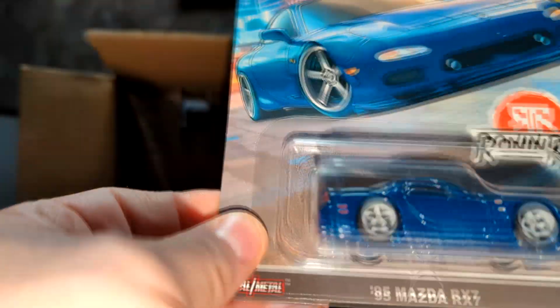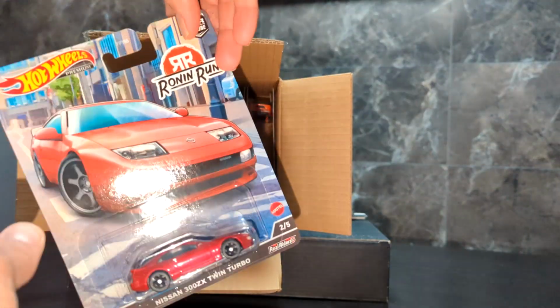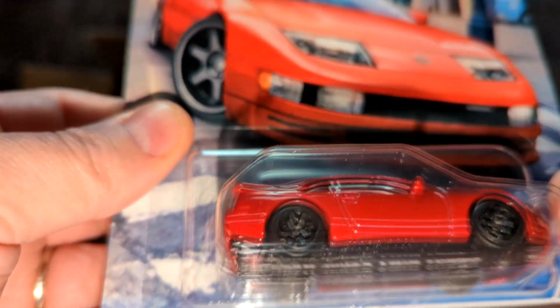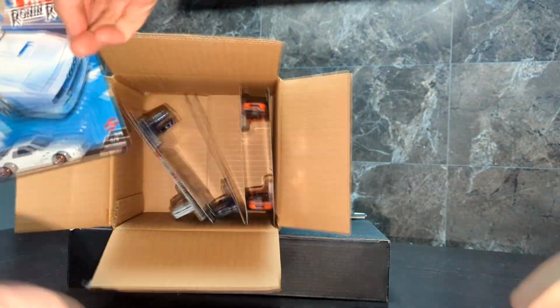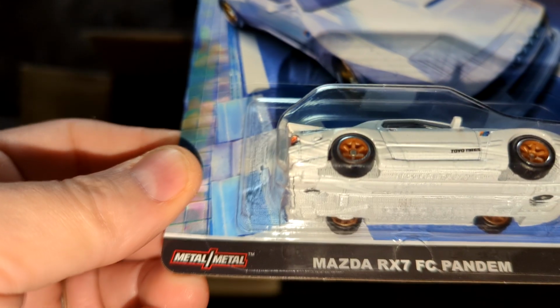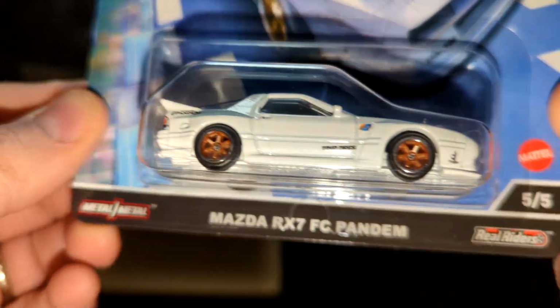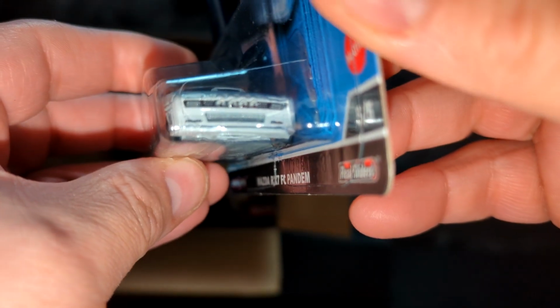There's the second Mazda, and the second Nissan. Here we have number 5. This is the Mazda RX-7 FC Pandem. This was the big one that I've seen people talking about. We're going to open that puppy up too.